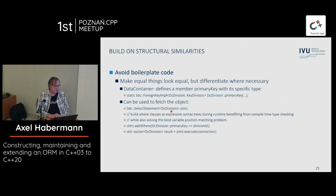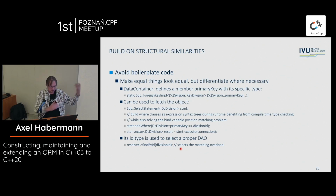And this is the generic code which is contained in every data access object. So we have a template for data access objects which works for all data containers. Easy as that. And as you have seen, we can use the ID type to select the proper data access object. And in the resolver's find by ID, we have seen the inheritance chain or the overloaded pattern just to select the correct data access object, which just executes this specific code, which is the same for every object.